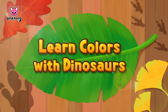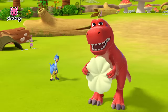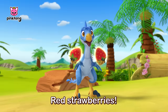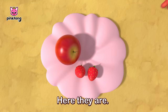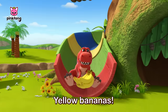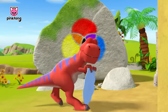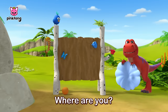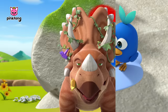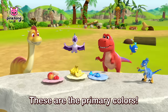Learn colors with dinosaurs. Let's go find the primary colors. Colors! Red color, red color, where are you? Red apple. Red strawberry. Red, red mushrooms. Here they are. I love red. Yellow color, where are you? Yellow lemons. Yellow leaf. Here they are. I love yellow. Blue color, where are you? Blue bird. Blue beetle. Blue butterfly. Here they are. I love blue. Here we go! There are red, yellow, and blue. These are the primary colors.